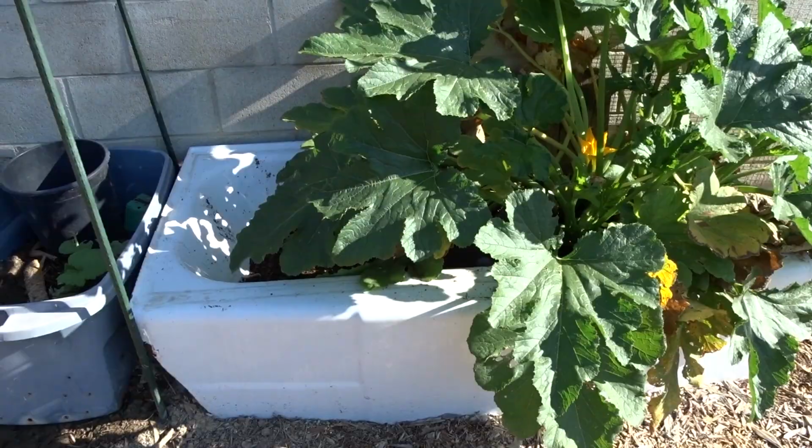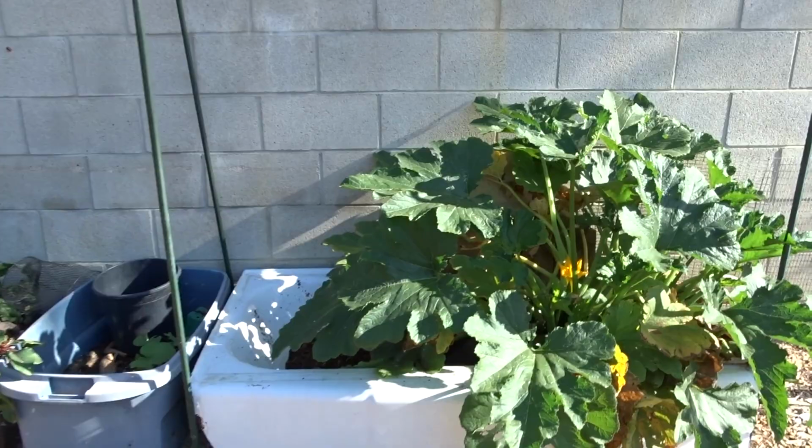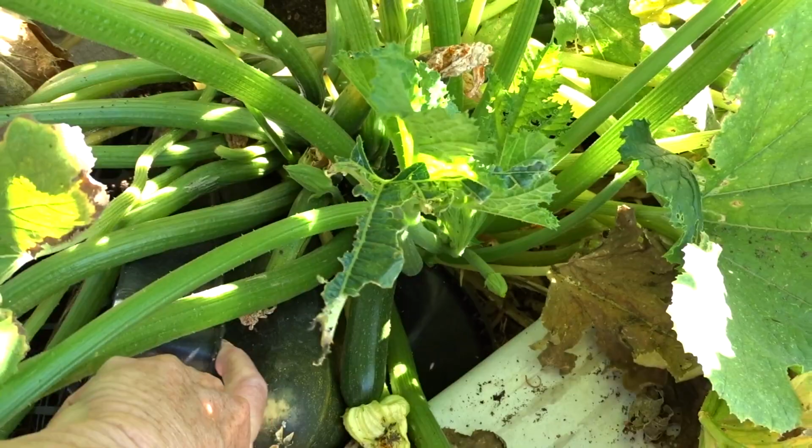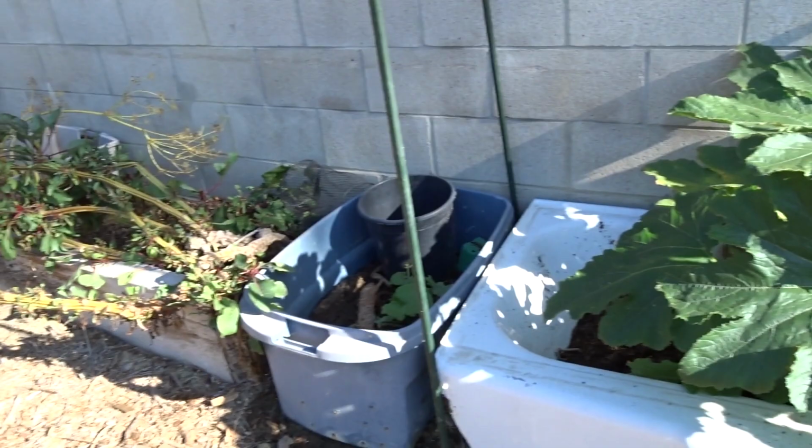So here's the bathtub. I never did stake it. I got the stakes all up. Never staked it. Never needed to. Nothing bothered it. And yes, we are getting a lot of zucchini. Okay, that one's no good. You know why some of them are turning yellow? Because I'm loaded with zucchini in here, and that's just too big. I've got to get all the big zucchini off. I just have so much zucchini this year. I haven't pulled them all off.